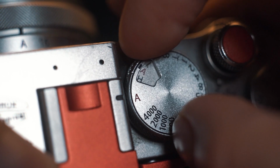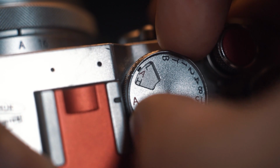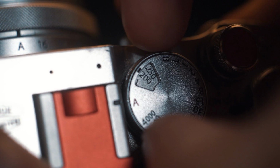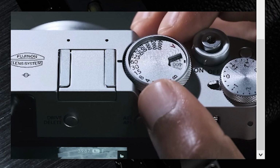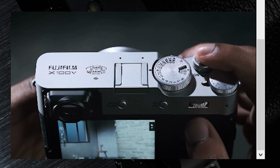The ISO dial can be a little fiddly. I'm so used to it now that it doesn't really faze me anymore. It works just like the dials on a film camera would. You lift the collar up, you turn it to set the ISO, and then you let it go. This design, of course, is improved in the X100V, where you just lift the collar and it actually locks in place.